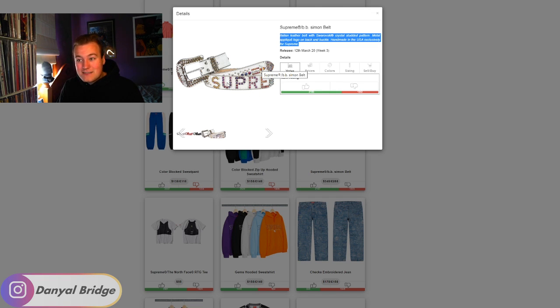So, yeah. Wow. It's just a crazy piece. Look at this thing. Supreme on the buckle. Just, wow. No, I'm sorry. It's too hectic for me. Just give me a normal leather belt. That's all I need. I don't need anything this fancy, this crazy. I wouldn't be able to do it.